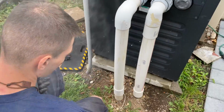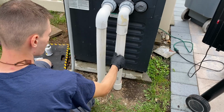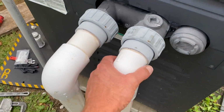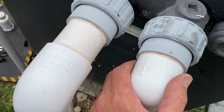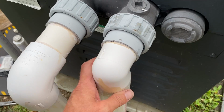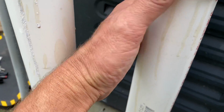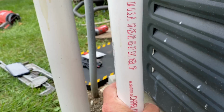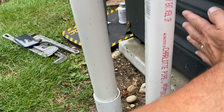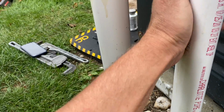Danielson, we totally missed this when we were observing the conditions of the heater. So take a look, all right? This obviously looks deformed, but take a look at this. The plastic has melted and has lost its shape.